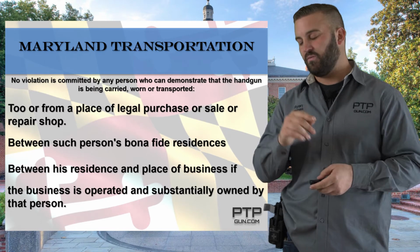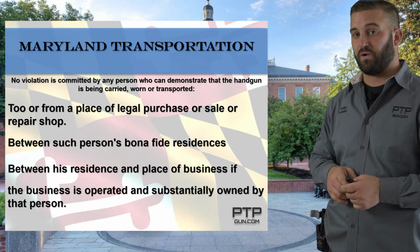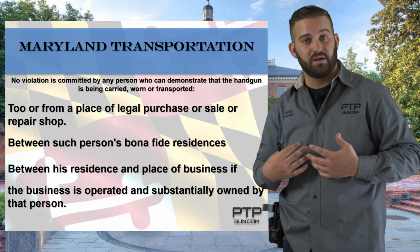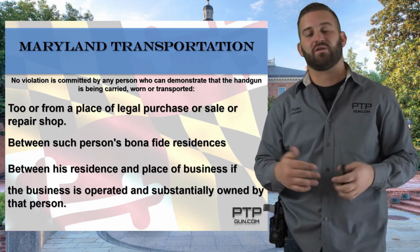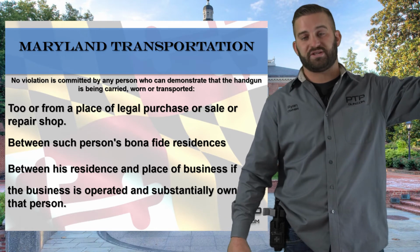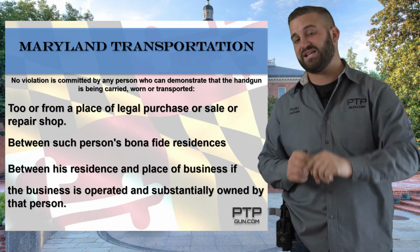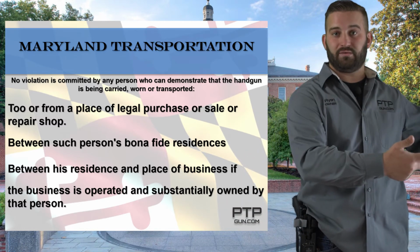But wait, what they say is, no violation of that law is committed if you can demonstrate that you're going to or from a legal place of purchase, sale, or repair shop. So you bought your firearm and you're taking it home, or you go in there to maybe sell it. If you're going between your residences. So let's say you've worked hard in life and you have your primary residence in one part of the state, and you're going to Ocean City to spend the weekend at your beach house that you own. You could transport, not carry, you could transport your firearm between your residence, let's say in Charles County, to your home in Ocean City.